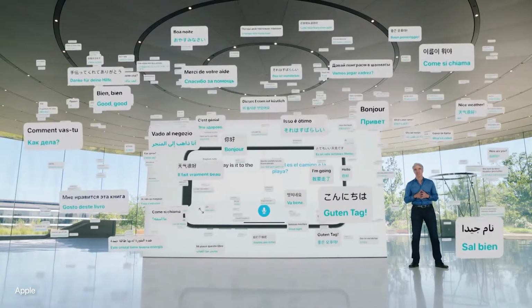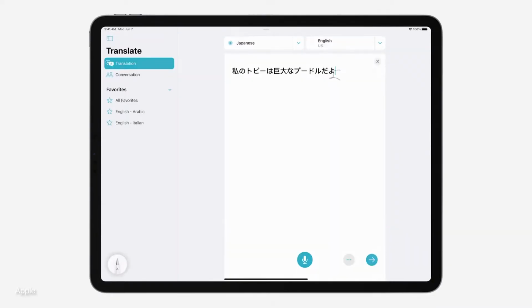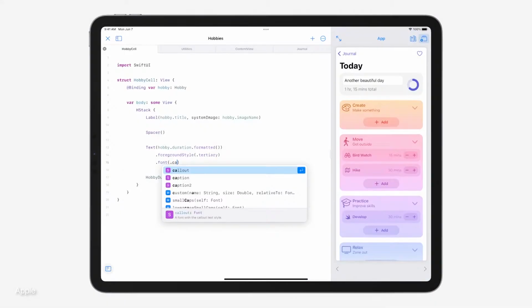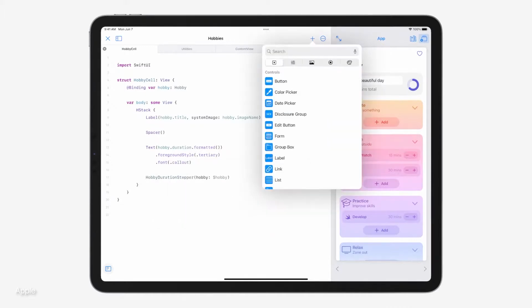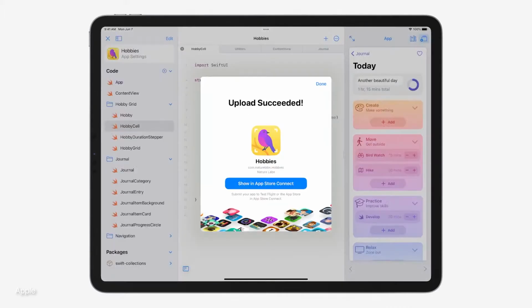Translate is making the jump to iPad as well. Among its features is real-time translation, which translates conversations as they happen. Swift Playgrounds lets users learn to code using Swift, and now it lets users build apps right on the iPad. When you're done, you can upload your app directly to the App Store.